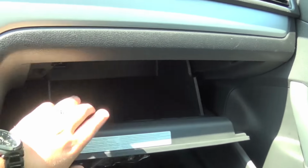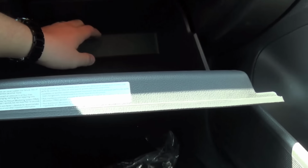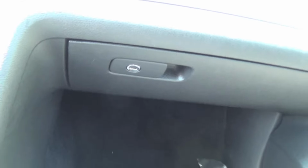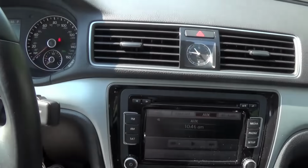Coming to the glove box, the lid is damped, so it's not going to crash right down onto your knees. It's a very, very large glove box. You could have no problem storing a netbook or anything like that in there, have your iPad. And then you have a little storage tray on the top as well, so that's very nice. The lid is lockable as well. Here you have Volkswagen signature Passat clock.